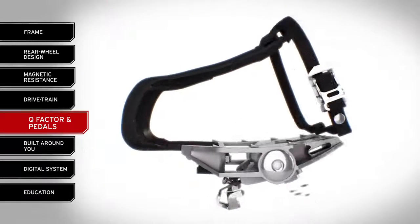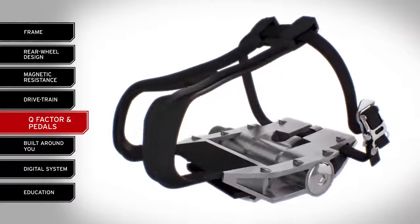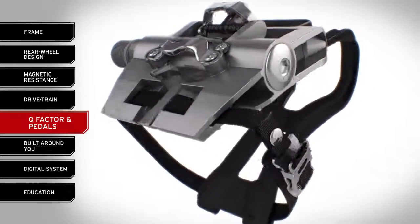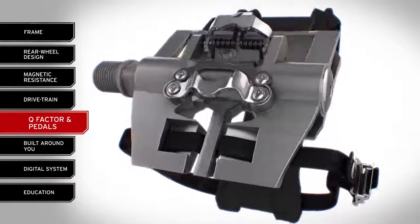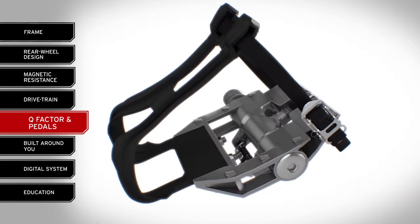Keiser also set a new industry standard with our SPD-compatible M-Series Indoor Group Cycling bike pedal. Engineered beyond consumer standards for group classes, it's more than a pedal. It's a game changer, delivering superior comfort, safety, and durability.